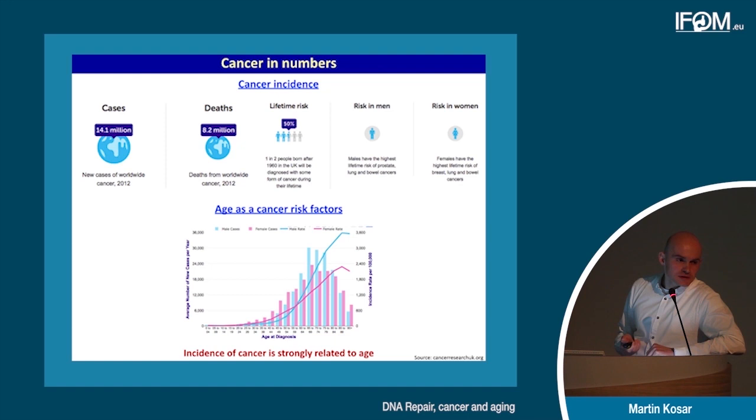One explanation is, again, it's concerning our DNA. So if we live longer, we have basically longer time to accumulate mutations, to accumulate problems in our DNA. Our cells are not working properly if we are older, and that can lead to cancer.